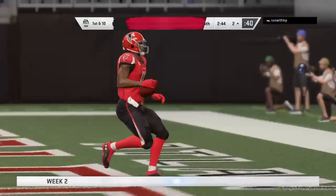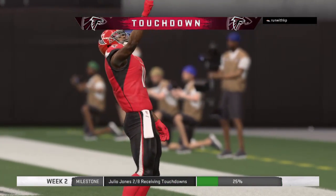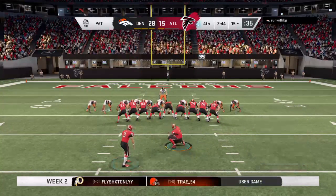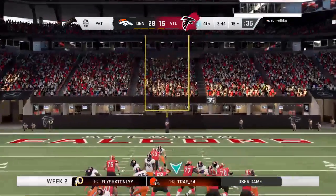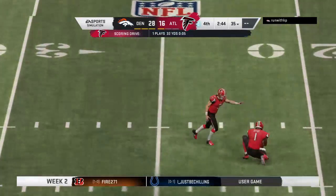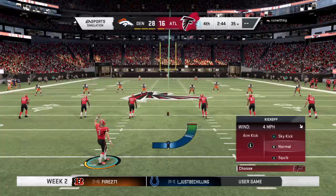And he'll take it into the end zone. Touchdown, Atlanta. Julio Jones, his 2nd touchdown on the season. And the Falcons capitalize on the fumble and turn it into 6. Bryant's extra point up and good, and they're able to cut this deficit down to 12.